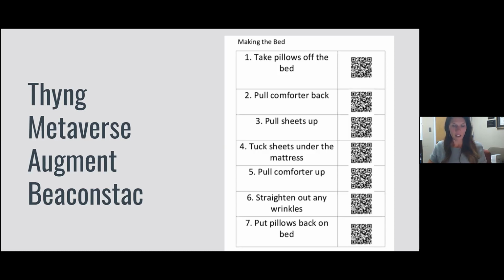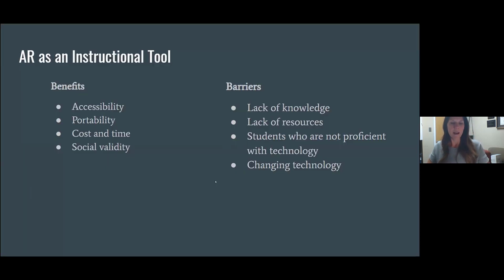The students find that very engaging and very enjoyable, whether it's on an iPad, a tablet, or a cell phone. But my studies really contribute to this idea that AR is going to be a very effective intervention for teaching numerous skills to people with intellectual disabilities. I'm not the only person studying this. There's a lot of support in the research that shows this is very effective, and there are a ton of benefits to using it.